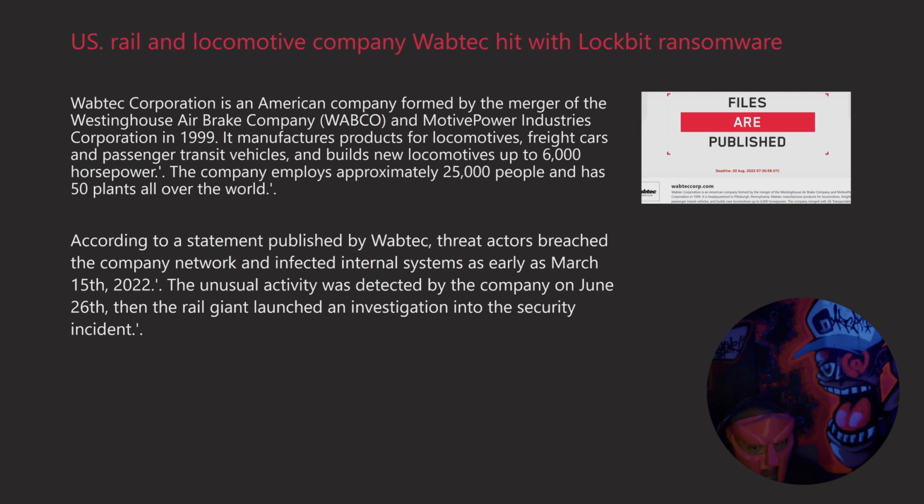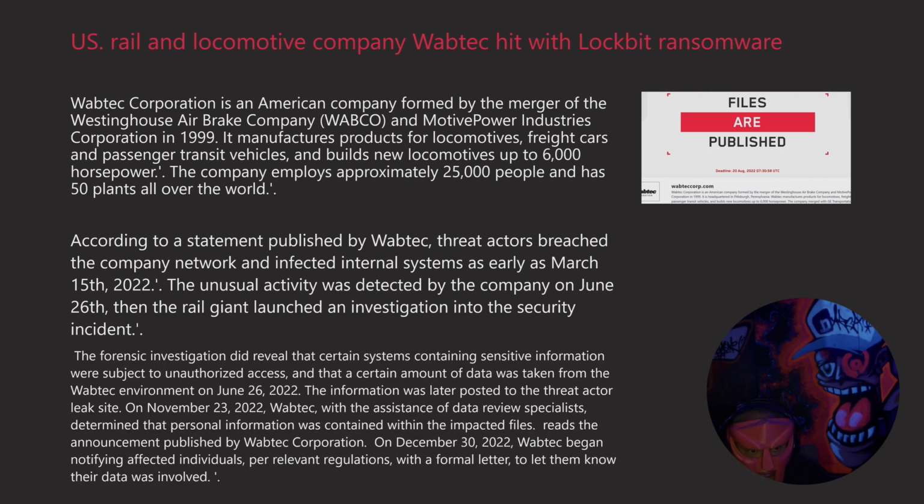According to a statement published by Wabtec, threat actors breached the company network and affected internal systems as early as March 15, 2022. The unusual activity was detected by the company on June 26. Then the rail giant launched an investigation into the security incident. The forensic investigation did reveal that certain systems containing sensitive information were subject to unauthorized access and that a certain amount of data was taken from the Wabtec environment on June 26, 2022. The information was later posted to the threat actor leak site. On November 23, 2022, Wabtec, with the assistance of data review specialists, determined that personal information was contained within the impacted files, reads the announcement published by Wabtec Corporation.